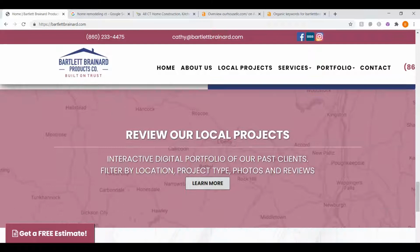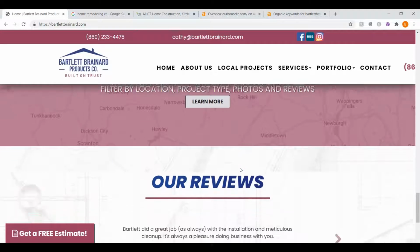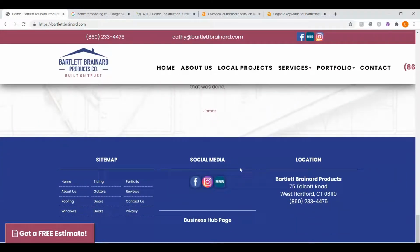Now, this is because Google comes in and they actually read the content. Their crawlers come through and they're trying to figure out what services you offer and what areas you serve. So having that content and the keywords listed 10 to 15 times really ensures Google will be able to find you.